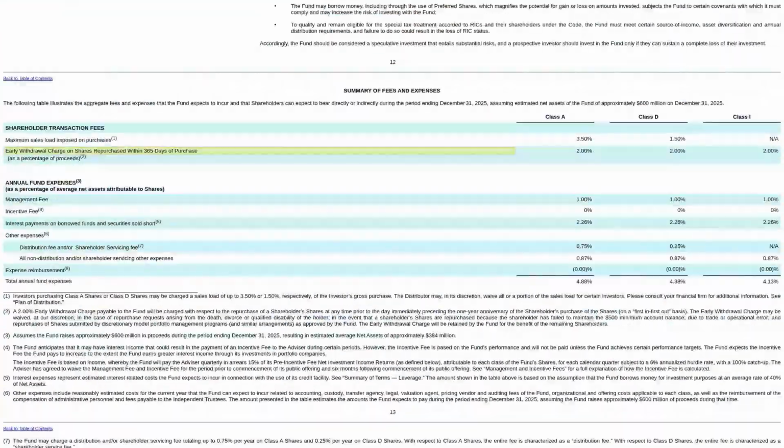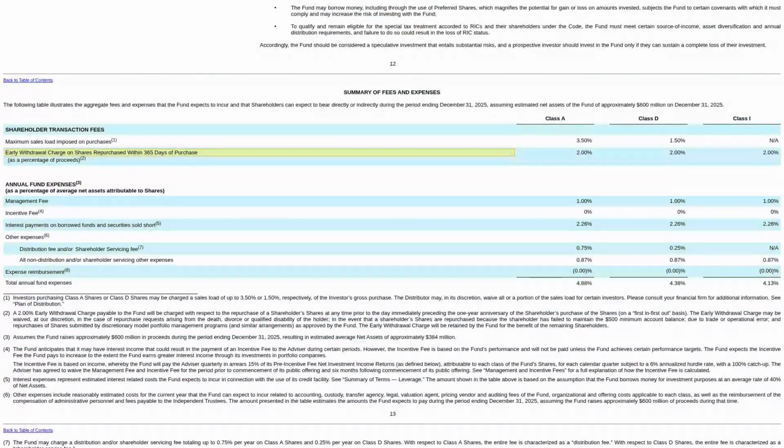It is interesting that there are fees for basically getting out as well. There's a 2% early withdrawal charge on shares repurchased within 365 days of purchase. I'm thinking long term is really needed for this type of investment since they make it hard to get out early. This charge is good because it helps the investors already invested avoid getting the value of their holdings diluted.